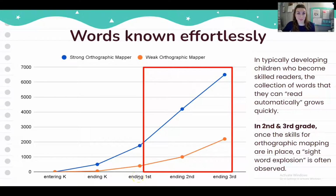But this is where it really gets scary. In second grade, there is a huge difference between those that are a strong orthographic mapper and those that are a weak orthographic mapper. You can see that there's a difference of about 3,000 words here between the ending of second grade. And it just keeps widening as they continue on.